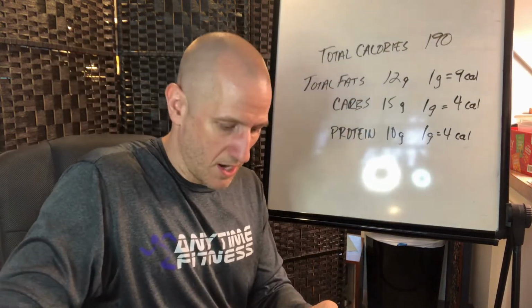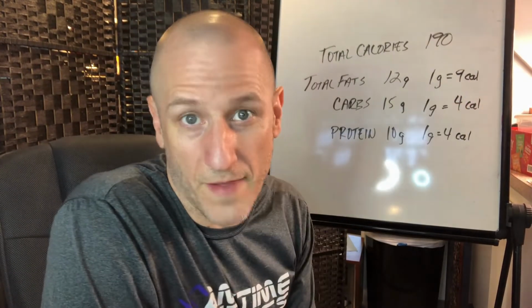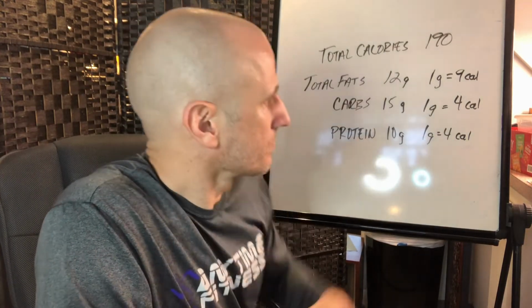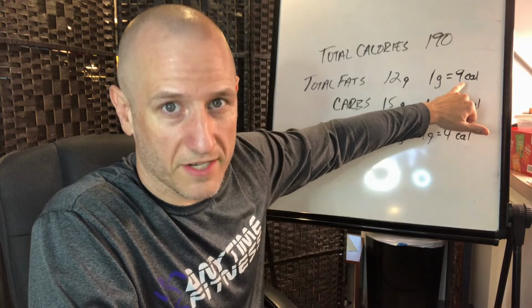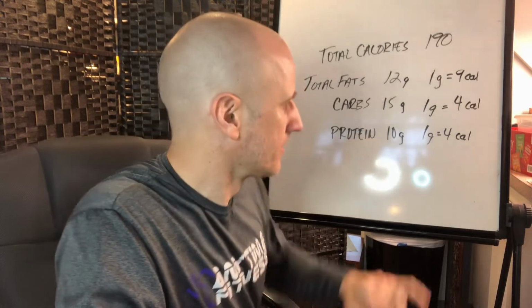Okay, so which one provides the most energy with the least amount? Fat, right? You get more energy from fat than you do from carbohydrates, and most people don't think of it that way. But this is why fats keep you full longer, more satiated. It provides more energy and it sustains a little bit longer, and it does not affect your insulin levels, which is a topic for another time.